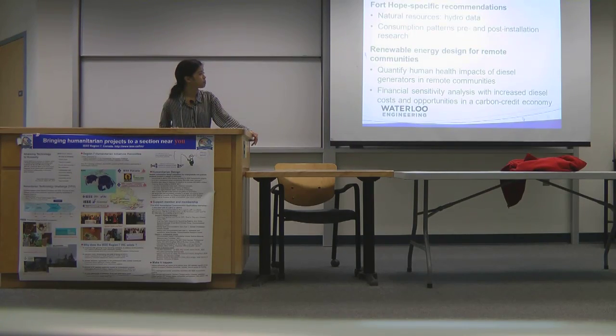And for just general recommendations for the design of renewable energy systems for remote communities, we should quantify human health impacts of the diesel generators in the remote communities so that we can justify the implementation of these types of projects. And lastly, it's recommended to perform a financial sensitivity analysis with increased diesel costs, as well as look at the opportunities in a carbon credit economy for communities such as Fort Hope.